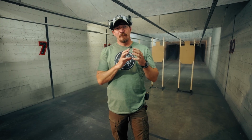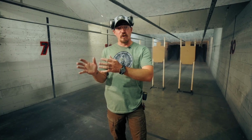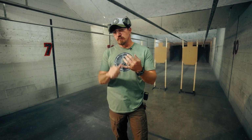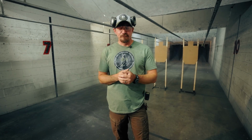So for me, the performance-based drills give us a metric, a way to measure, a way to process, and a way to see what efficiency looks like when we're shooting through a target array or a stage. We can take that methodology, whether it's target blending, movement, or efficiency, and apply that to our defensive shooting skill set, because it's only going to make you a better shooter.